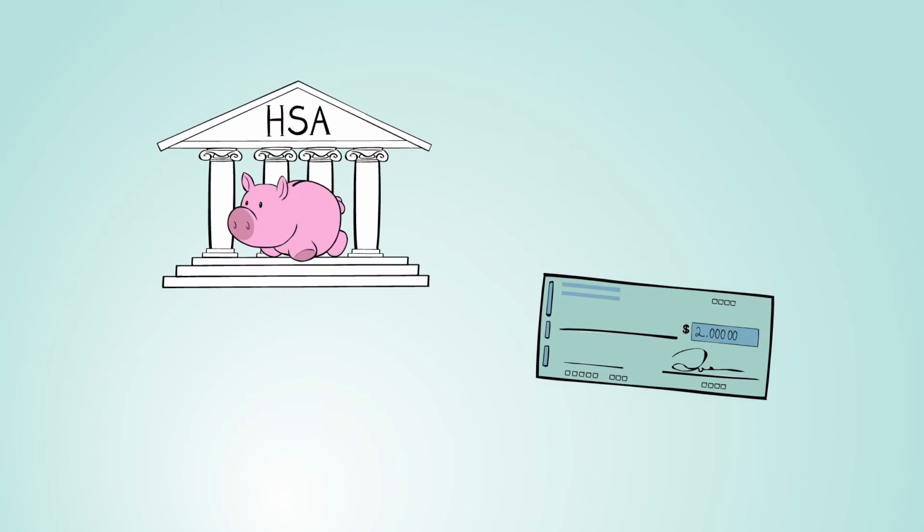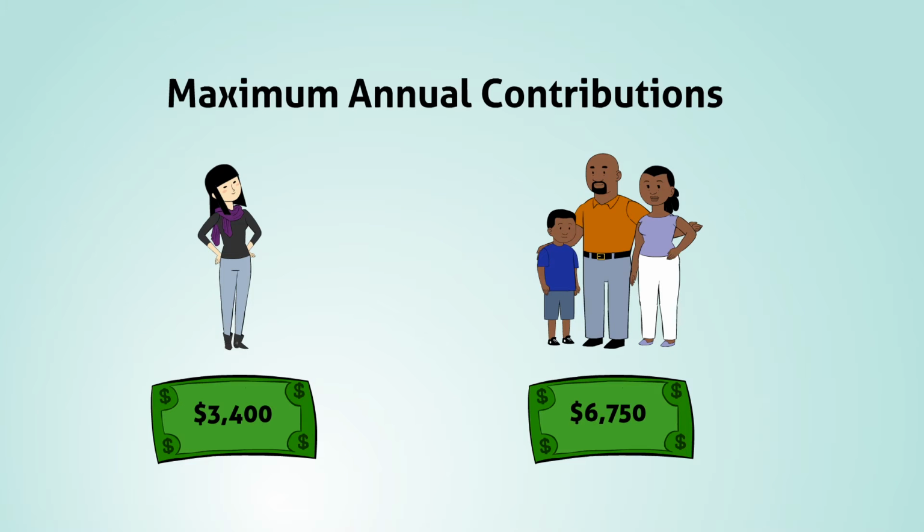The second way to fund your account is a direct deposit from your paycheck. The money will also be automatically put into your account, and you won't have to pay taxes on the money. These are the maximum contributions you can make if you're single or if you have a family. The limits include both your contributions and any contributions your employer makes to your account.